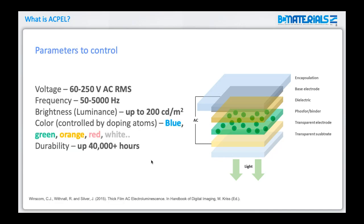So what are the parameters to control? First of all, the AC voltage is quite high. The minimum is around 60 volts and the maximum around 250. It can also be a little lower or higher, but this is the most typical range. The frequency of the AC current is usually modulated in the range of 50 to 5000 hertz, or even more have been reported. The most typical frequency is around 500 hertz.